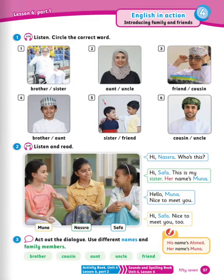Lesson 6, Part 1. Exercise number 1. Listen, circle the correct word. Listen carefully. Number 1. Sister. Number 2. Aunt. Number 3. Cousin. Number 4. Brother. Number 5. Friend. Number 6. Uncle.